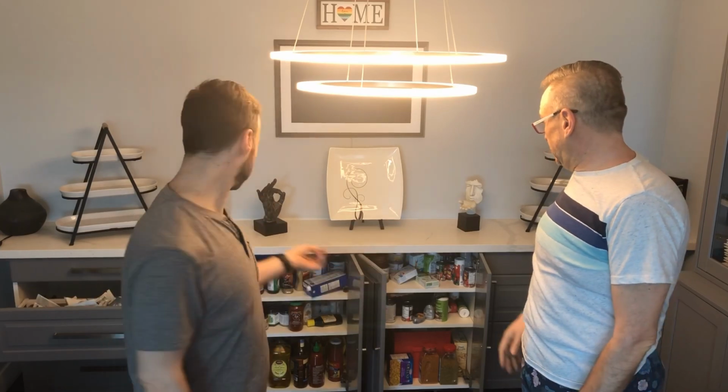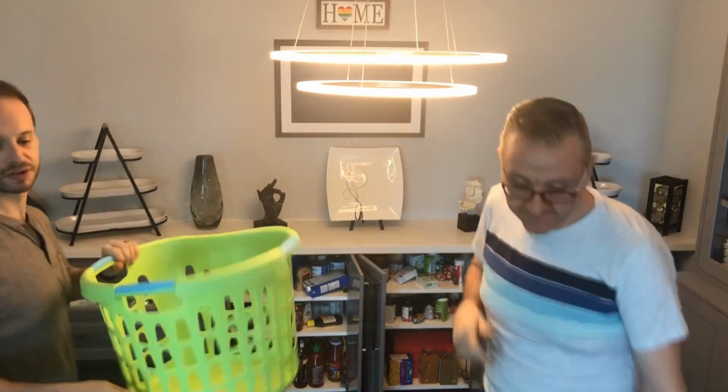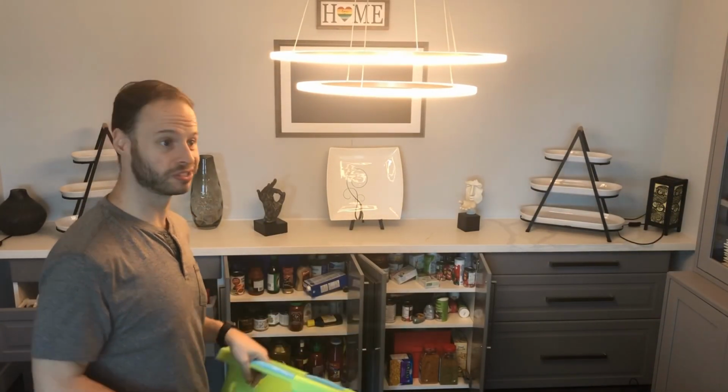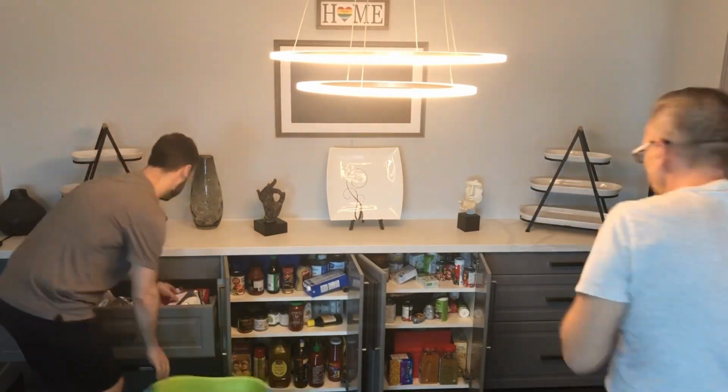So the first thing we want to do is pull everything out. We're going to clean out these cupboards. We have baskets here that we took out. We also have our table right here that we're going to put stuff on. So we'll start out and we'll show you as it goes along.